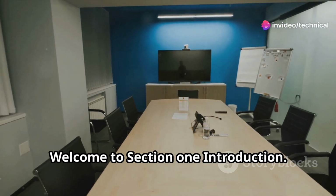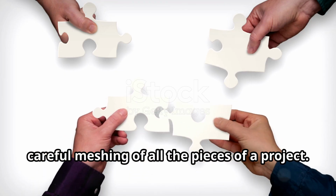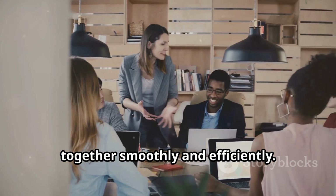Welcome to Section 1. Introduction. Project integration management is the careful meshing of all the pieces of a project. It's about making sure everything works together smoothly and efficiently.